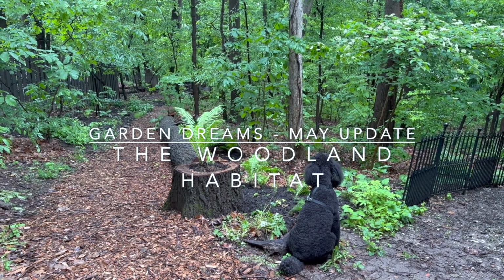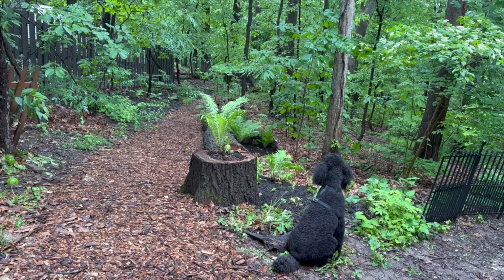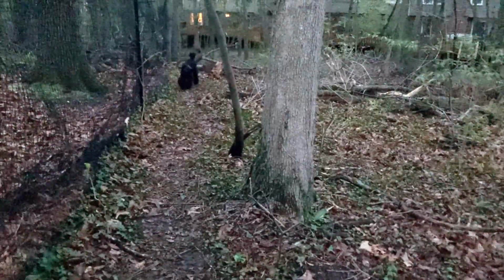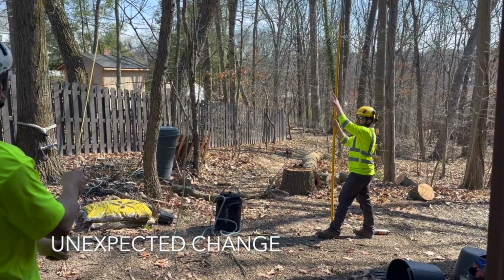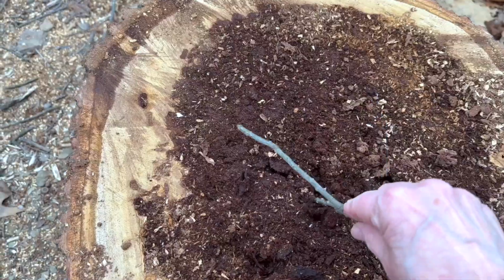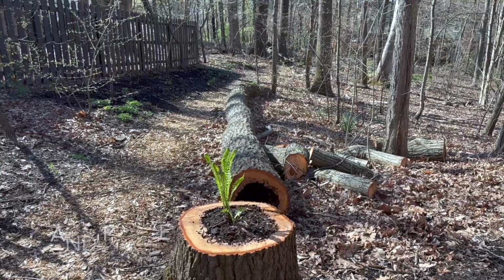Hi, and welcome to my garden for the May update to our Garden Dreams collaboration. A lot has happened in 2 months. Pixie arrived 2 years ago, and she created a woodland path on our morning walks. Last fall, that path became the woodland walk for a new garden. This spring, a tree came down, hollow to the core, and served a new purpose: as a planter, as wood chips for the path, and a dramatic edge for that path.